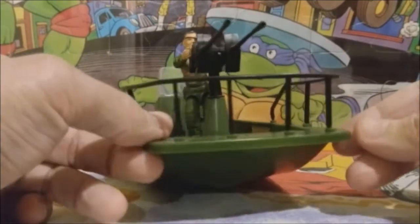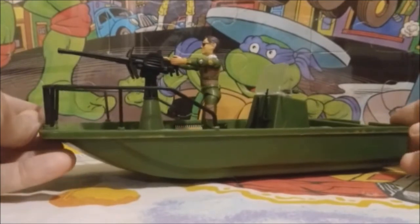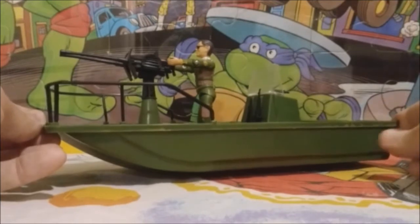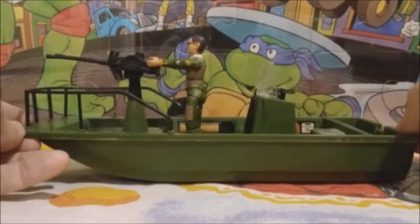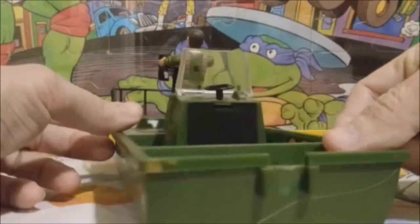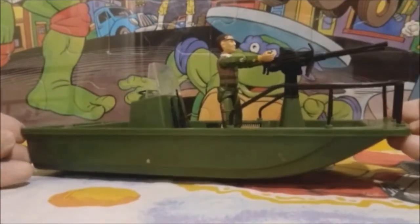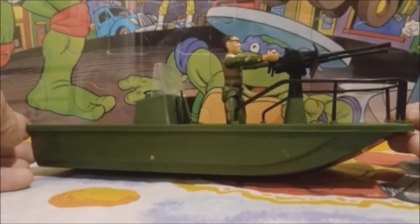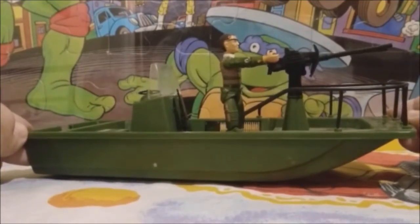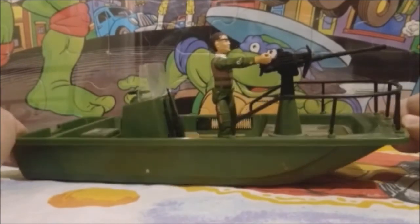Now, this is the General Patch anti-aircraft or anti-infiltration boat vehicle. Not really sure the full technical term for the name of it, but this was produced in 1983. This was one of 2 other vehicle sets that came out. There was one with like a half-track tank that also had a hitch at the end with different supplies. Then you had one with like an F-15 fighting jet that was produced as well.